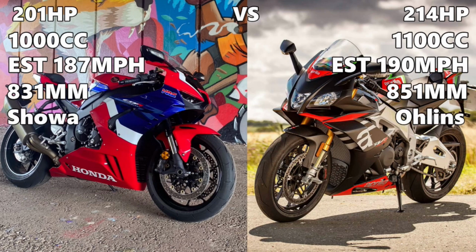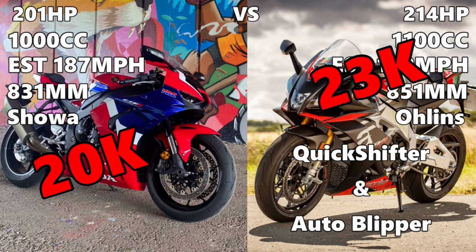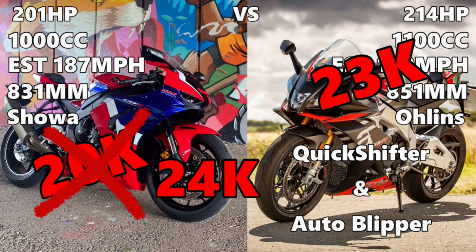Adjustable Showa suspension on the Fireblade, adjustable Öhlins on the RSV4. No quick shifter or auto blipper on the Fireblade, which if you have a quick look on the film I have mentioned before, but the RSV4 does have a quick shifter and auto blipper. So the RRSP version is the one that actually has the Öhlins shock, so which would be comparable to the RSV4, which has the Öhlins and the quick shifter, but it's an extra £4,000. So the RSV4 is 23 grand, the RR-R Fireblade is 20 grand, but in order to be comparable, it's 24 grand for the RRSP. So that's enough of me rattling.